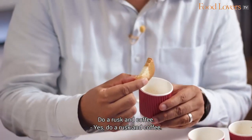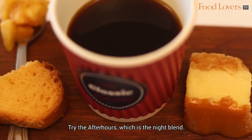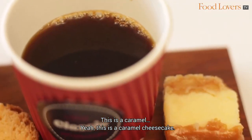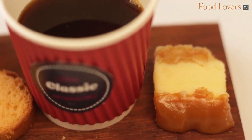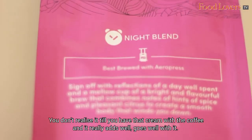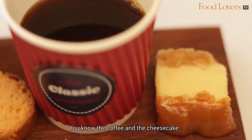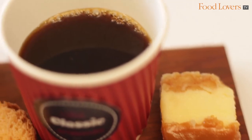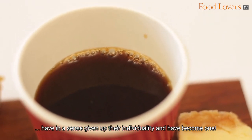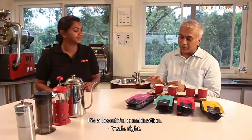So do a Ruskin coffee. Yes, do a Ruskin coffee. Try the after hours, which is the night blend. This is the caramel cheesecake. And you don't realize it till you have that cream with the coffee, and it really goes well with it. The coffee and the cheesecake have, in a sense, given up their individuality and have become one. It's a beautiful combination.